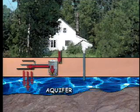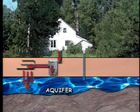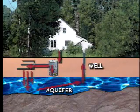When you have a septic tank, it's important to think about what you put down the drain. If your home has a septic tank and a well, you could pollute your own water supply by putting harmful chemicals through your septic system.